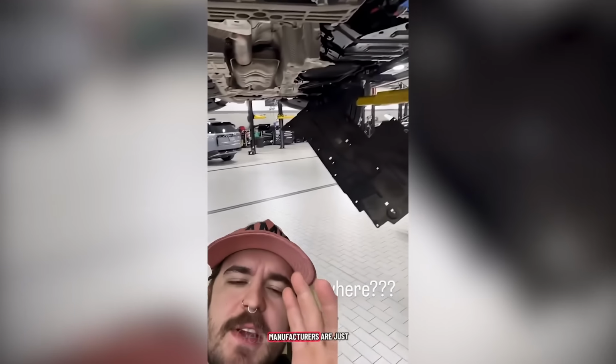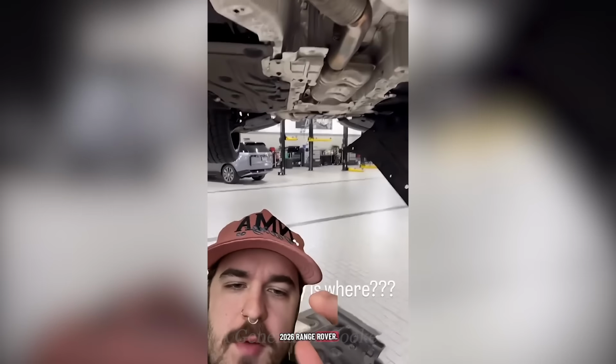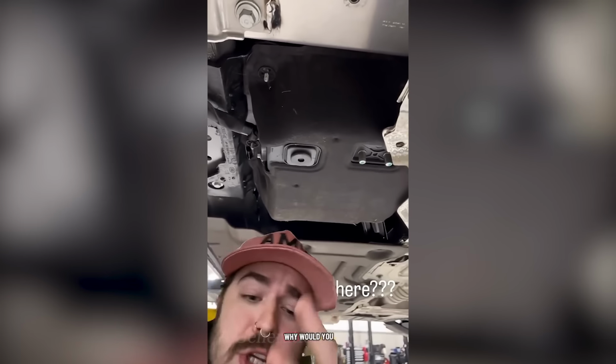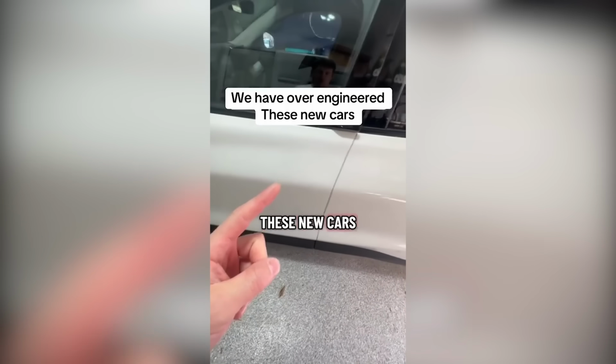I swear, car manufacturers are just trying to get flamed at this point. This is a 2026 Range Rover. You might be wondering, what's he doing up underneath the car? Oh, he's looking to get to the battery. Why would you put the battery underneath the car? This makes no sense. These new cars are out of hand.